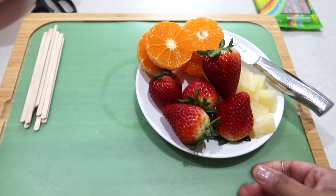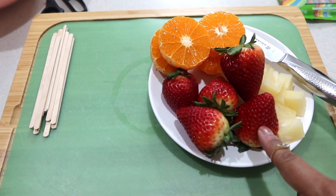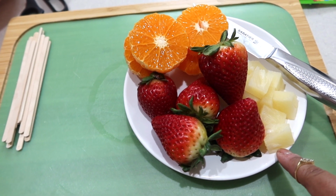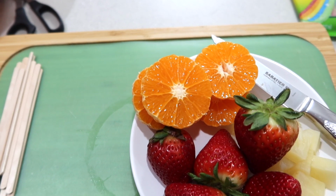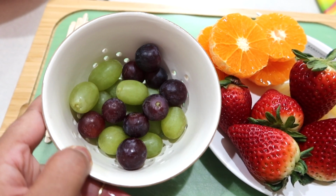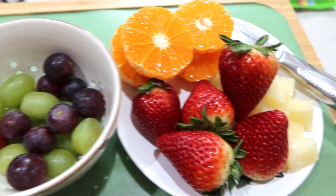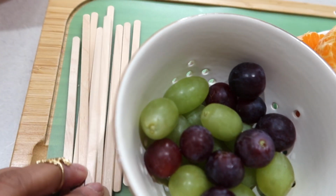So now while the cupcakes are cooking, I'm going to get started on their little skewers. All I do is have red strawberries, yellow canned pineapple, orange oranges, and what else? And my green grapes and my red grapes. Break these up, cut these into little pieces, and then just start assembling them on these little tiny popsicle sticks.